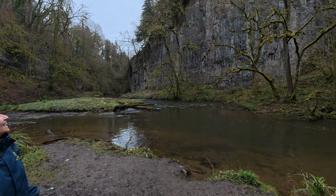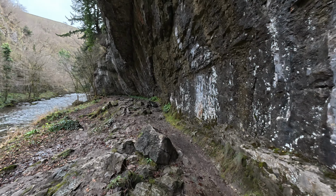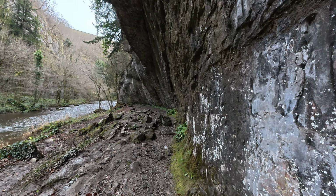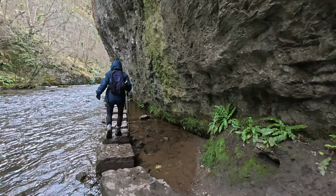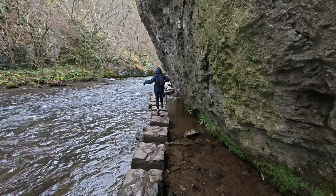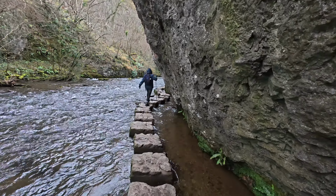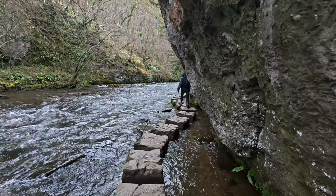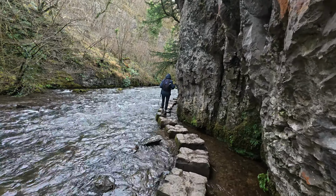You can see the high limestone cliffs here as we're in the valley. And as we get further up the dale, we're right underneath the overhanging limestone. It's a bit wet under here as well. There's drip, drip, drip. Ooh, slippy, slippy.